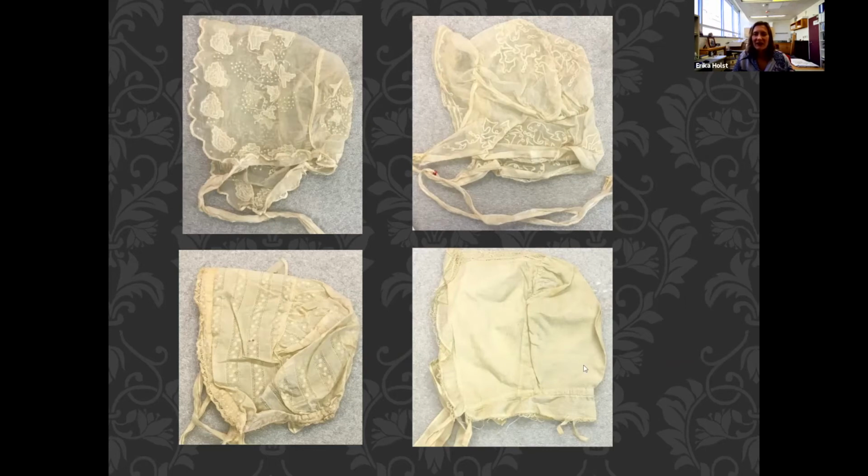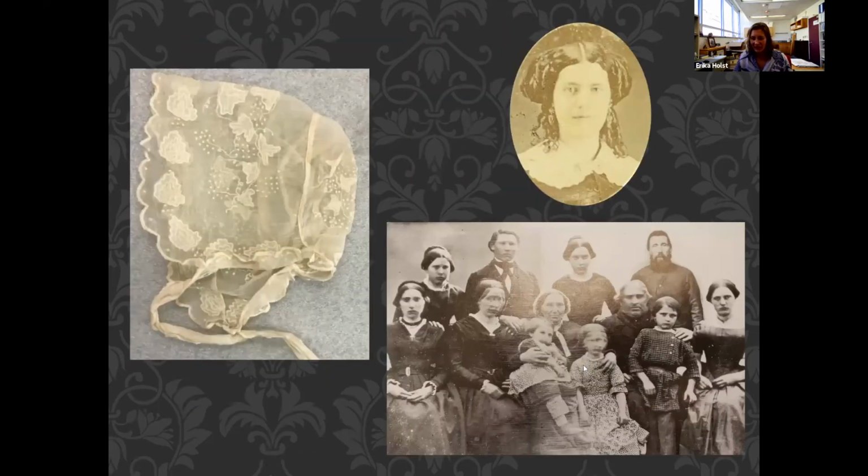A day cap is a convention that is out of fashion by the time Caroline is getting married and starting out on her own. And so a day cap is really an in-the-house kind of thing. And I'll show you an image of who's wearing day caps. This is a photo from the late 1840s. And you can see all the younger people have their hair nicely done. The only person who's letting themselves be seen in a day cap is the matriarch, the older woman to the center.